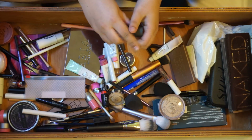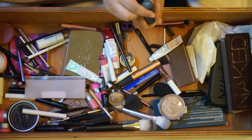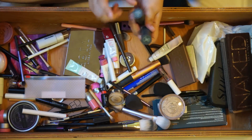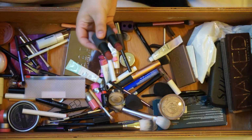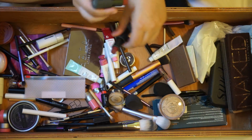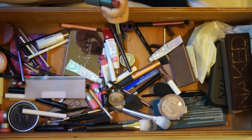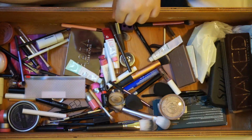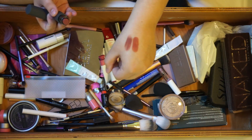I'm kind of torn between these two. These are both Bite products. This one is their buttercream lipstick in Mocha, and this is their multi-stick in Almond, and they're both really similar in shade. The only difference is that Almond is a more powdery formula, whereas Mocha is a little bit more slick. Almond's also a hair deeper.